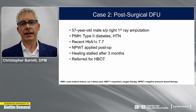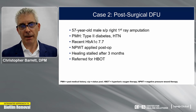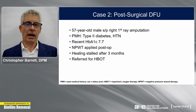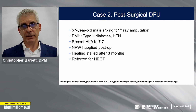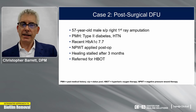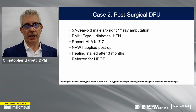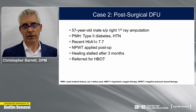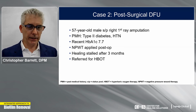So the second case is a post-surgical diabetic foot ulcer. This was a 57-year-old gentleman who had a right first ray amputation. So this is your typical diabetic with hypertension, an A1C that's obviously high, but certainly not as high as I've seen in some of my uncontrolled diabetics. He had negative pressure wound therapy applied by the referring podiatric surgeon. This gentleman was sent to my clinic for hyperbaric oxygen therapy. Just as background, for patients who come in for hyperbaric oxygen therapy at my clinic, I manage their wound care.